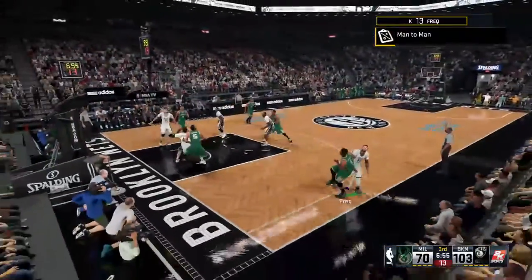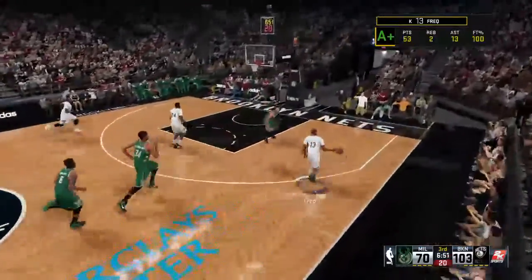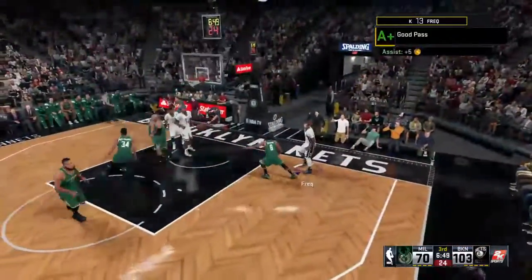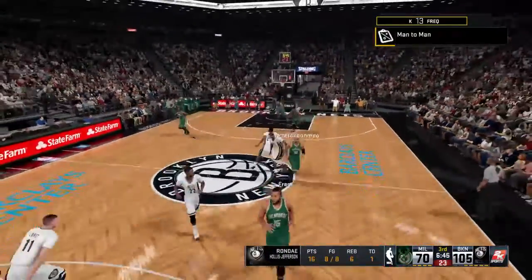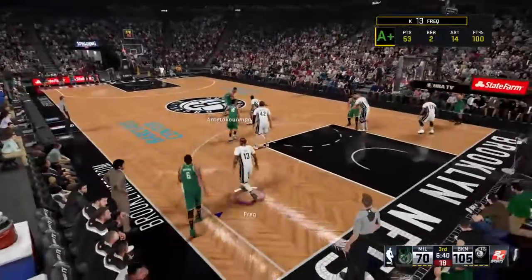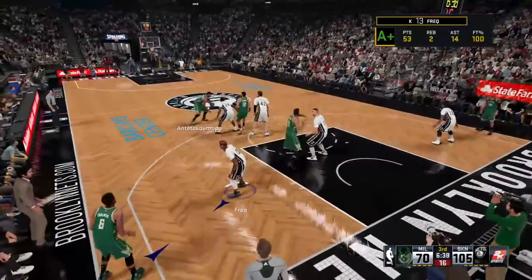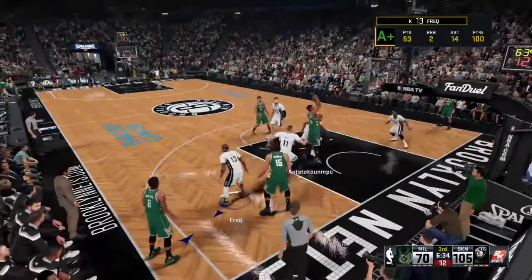And here's Chalmers from the arc. No good. Excellent D there from Freak. For Brooklyn, they've gone a solid 6 of 11 when shooting here in the third quarter. And they've looked terrific in transition today. That's had a lot to do with their success. Boy, it certainly has. I mean, they've done a really good job recognizing anytime they've had the numbers advantage, and then they've taken advantage. We've seen it time and time again here.